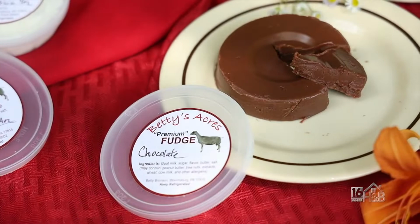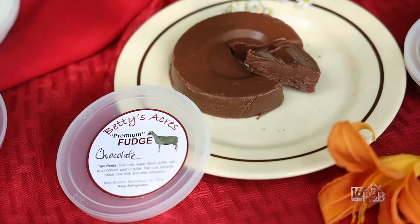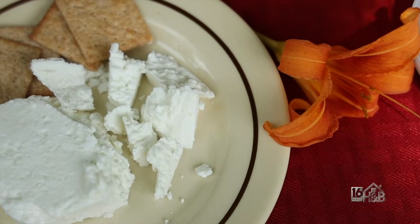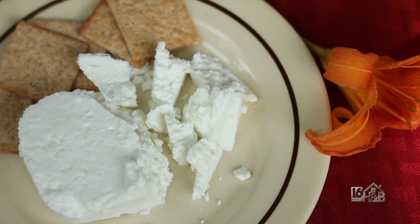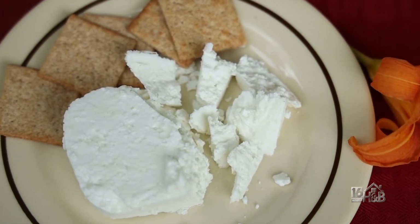And of course you have your fudge, right? Goat's milk fudge. How different is that? Goat milk's fudge, yes. We do several flavors. I have peanut butter and chocolate here today. And then kind of the last thing on the table today is I have my Feta. Traditionally, Feta is made with goat milk. No. Traditionally, kidding. Yes. But one of the things I do with Feta, I eat it with fruit.